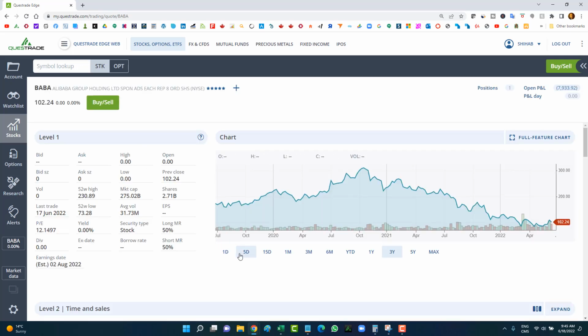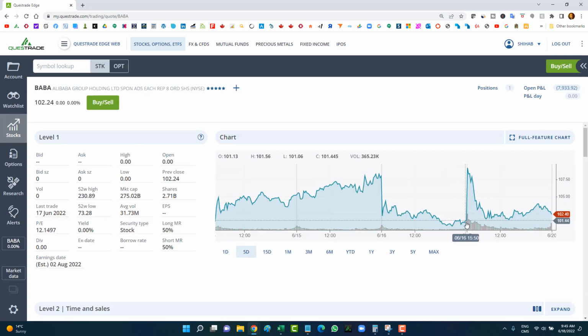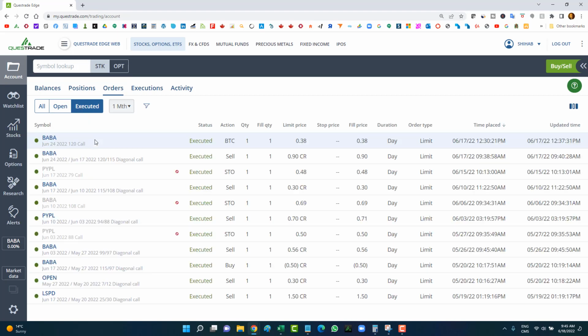So you can see here the last 5 days. Look at this crazy jump here. So I already had a call at 115 before going into this crazy jump. But what I ended up doing is rolling it to next week, from June 17th to June 24th. And then look at Baba come crashing down. So when it came back down, I was able to close that call position from next week as well.